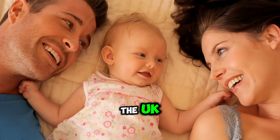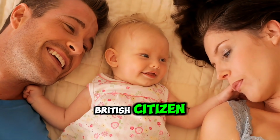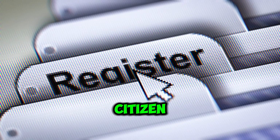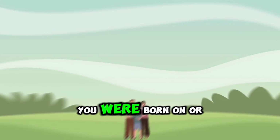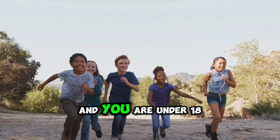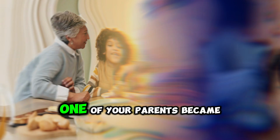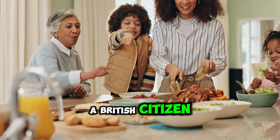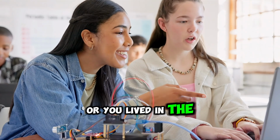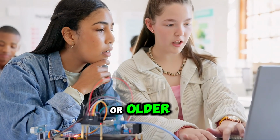If you were born in the UK but are not automatically a British citizen, you may be eligible to make an application to register as a British citizen if either you were born on or after the 1st of January 1983, and you are under 18, and since your birth one of your parents became a British citizen or got permission to stay in the UK permanently, or you lived in the UK until you were 10 or older.